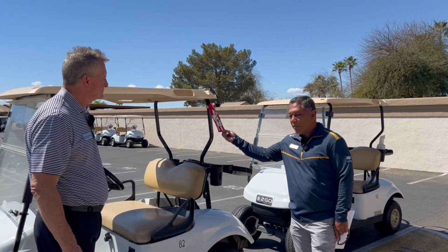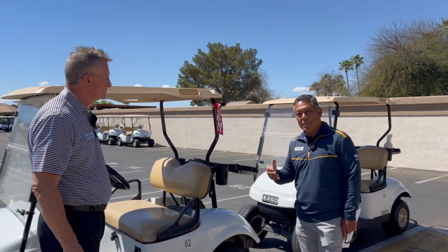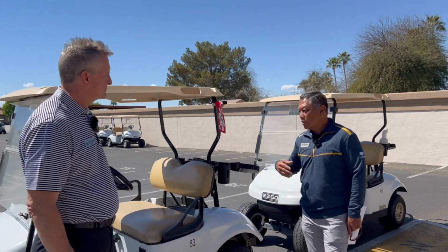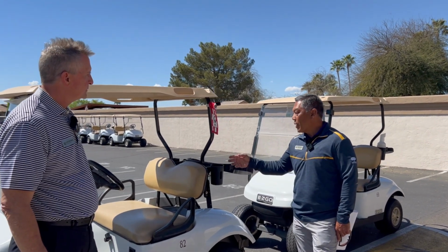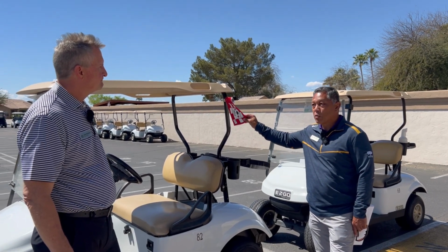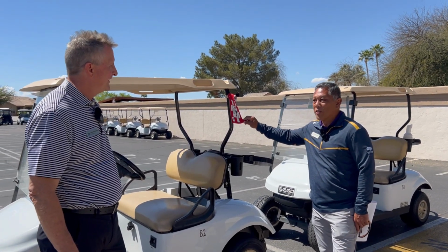And so by having one of these flags here, it allows them to access the course a little closer to the greens, so they don't have such a cumbersome walk from the cart path. But this is for people that need it, not for people that just want to walk a shorter distance, right?